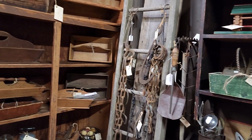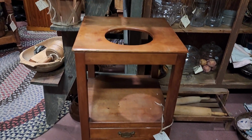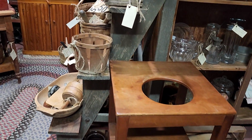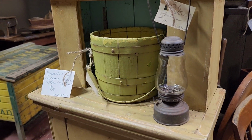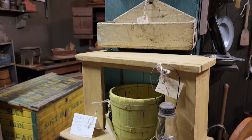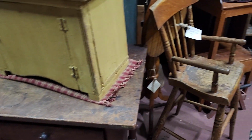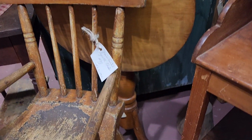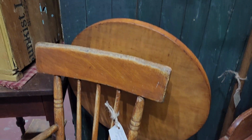So you really have to look. You have to look really closely. Nice shaving stand. So if you have a pitcher and bowl, that would go there in the middle. Oh, love the skater's lantern. Nice single drawer table and a youth's chair. There's a little tilt top. Very pretty. The bottom even looks like maybe tiger maple there too. Yep, I would say that is tiger maple. Beautiful tilt top table.